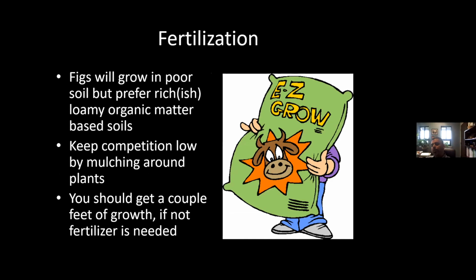Figs will grow in poor soil, but they do prefer rich or rich-ish soil. So go ahead and add a lot of that loamy organic matter into your soils. If you don't have it, add it. Again, we're trying to push these plants to push out a lot of new growth each spring to enhance the amount of figs that we're going to get.